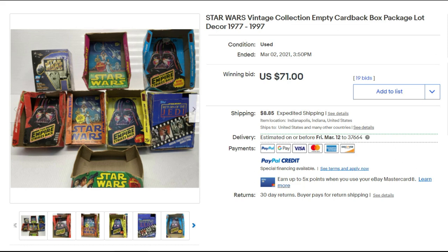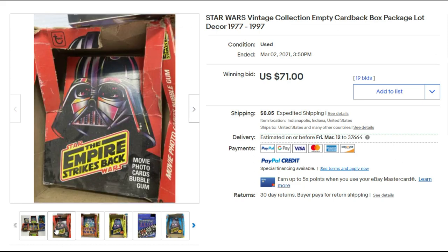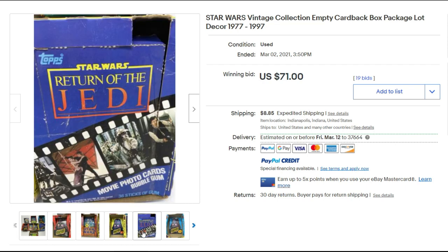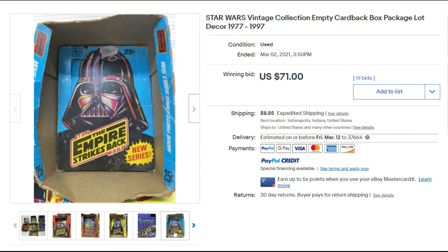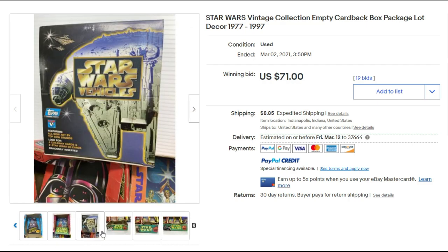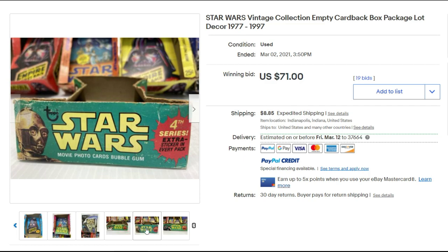I honestly never would have thought you could sell empty Star Wars boxes. You would think something would need to be in it first, but nope. These are from 1977 to 1997, and this lot of Star Wars vintage boxes, empty of course, sold for $71 with 19 bids.